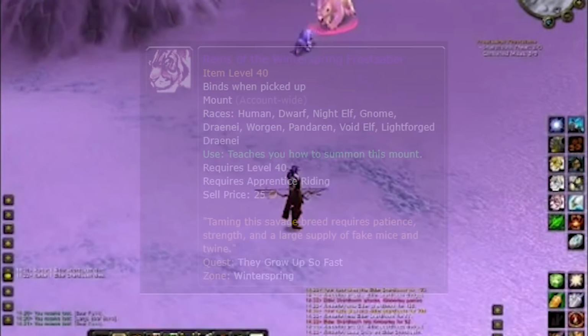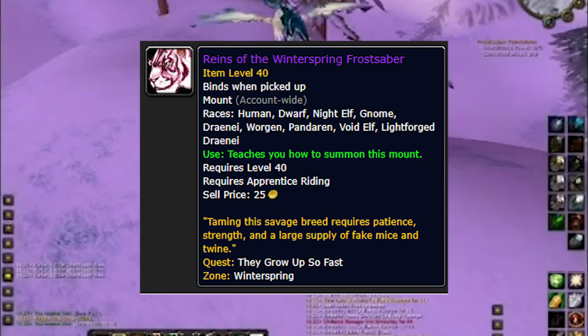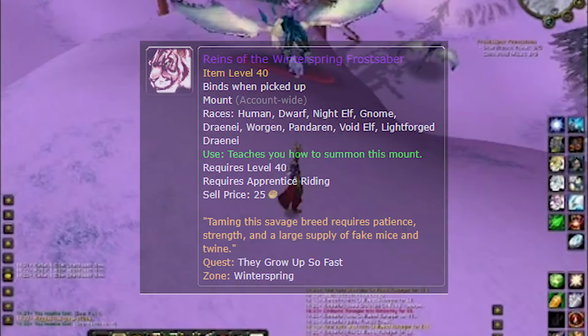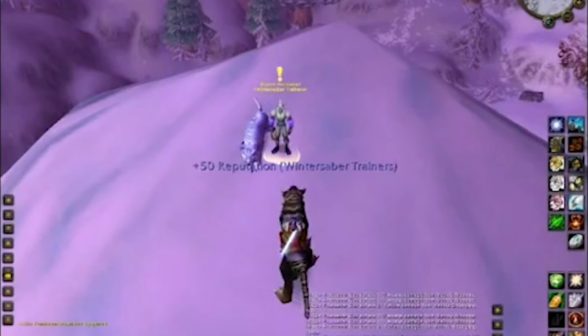There's a couple cool things about the mount though. It was a very fast epic mount, but it only required level 40 apprentice riding skill. So in theory you could have a very fast mount before getting 60. Of course you wasted the last 2 months of your life grinding this. But it looked pretty cool.